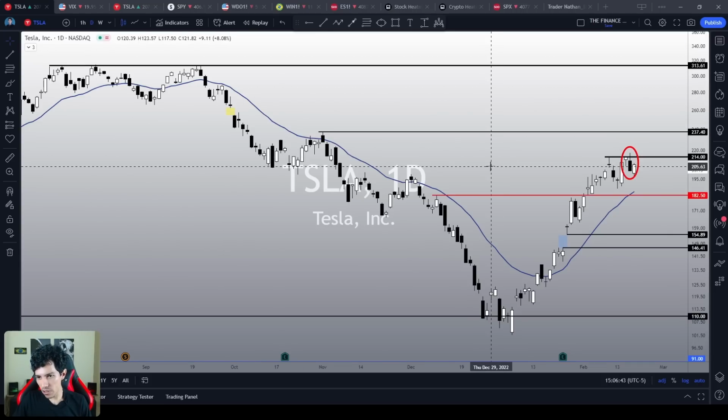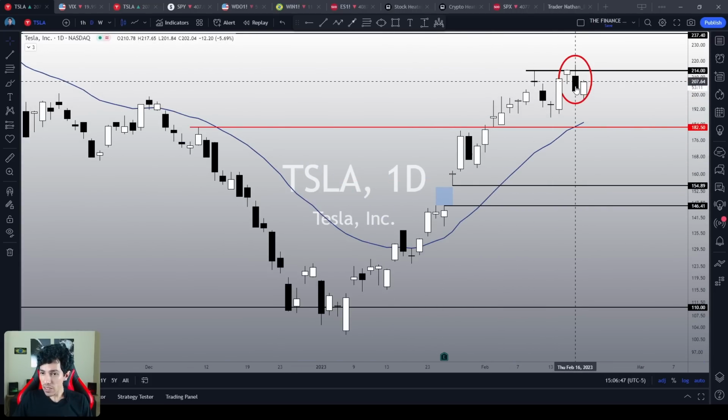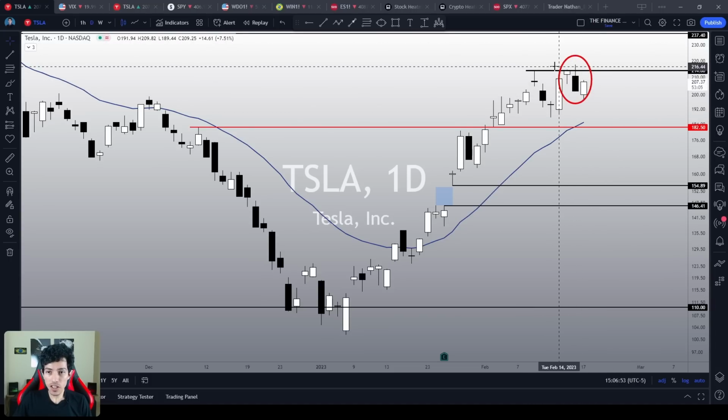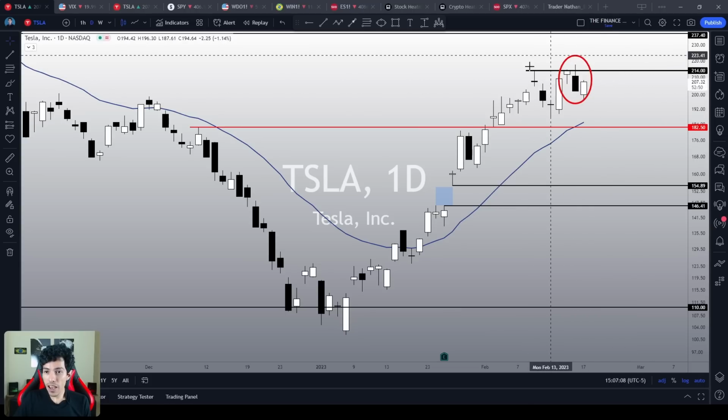In the daily chart, the problem is Tesla did a very strong bearish candlestick pattern yesterday, a shooting star candlestick pattern, just after a false breakout from the 214. And this is quite problematic because a false breakout is never good, okay? It will always give the impression that the bears are here, there are sellers in the area, and this is not that encouraging for the bulls.